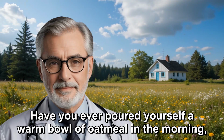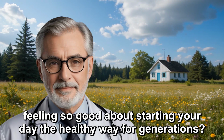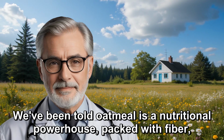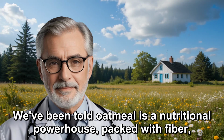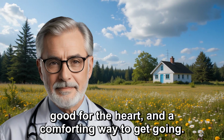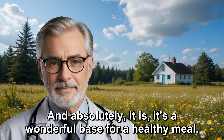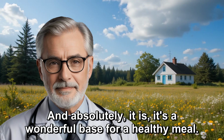Have you ever poured yourself a warm bowl of oatmeal in the morning, feeling so good about starting your day the healthy way for generations? We've been told oatmeal is a nutritional powerhouse, packed with fiber, good for the heart, and a comforting way to get going. And absolutely, it's a wonderful base for a healthy meal.